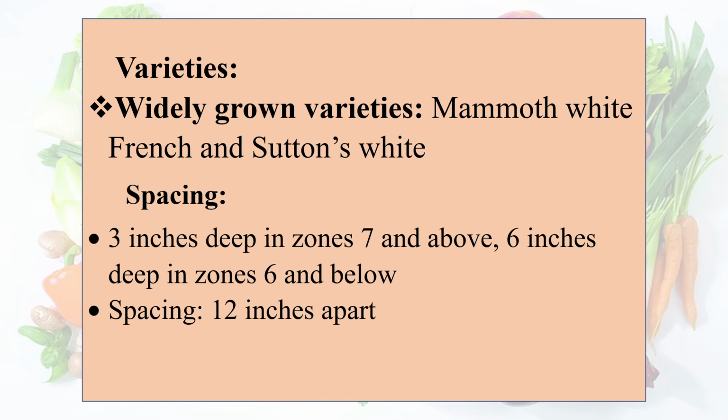The tubers are ready for harvesting in about 5 months after planting. After 5 months we will get the yield. So tubers can be stored, as we saw, at a storing temperature of 0 to 2 degrees and 95% relative humidity. This is very important for diabetics also.